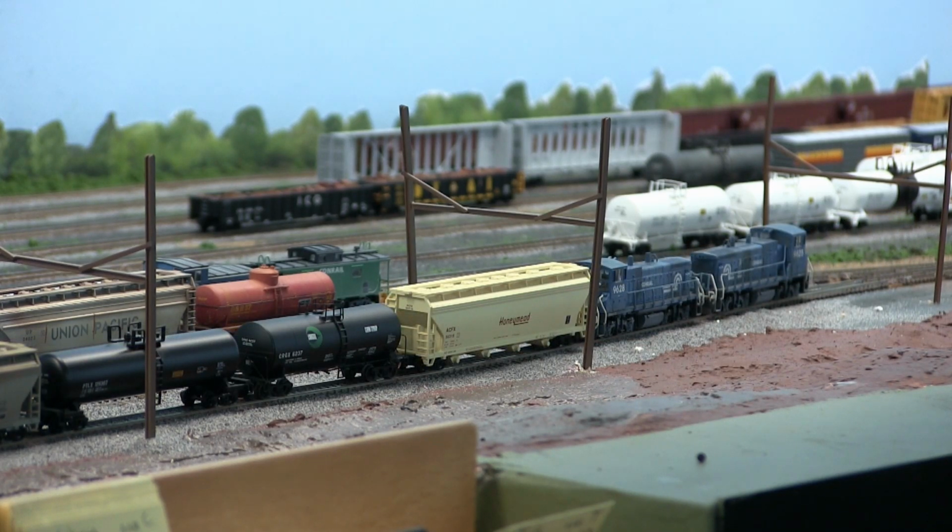Couple and connect. Release the two handbrakes. I'm going to do an air test because we don't know the status of these cars, so we've got to do it before we head down. Charge the train line.